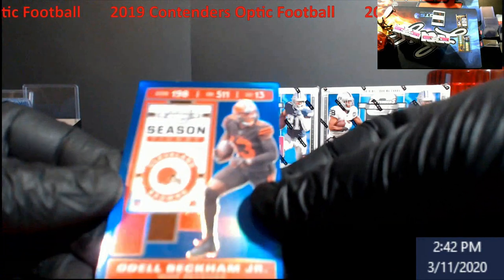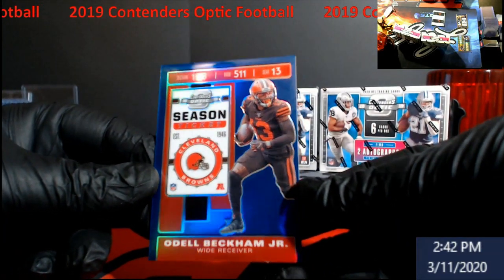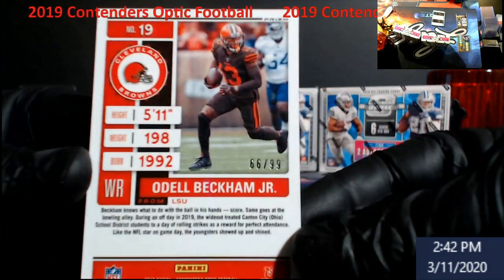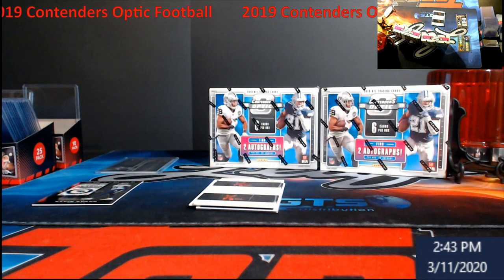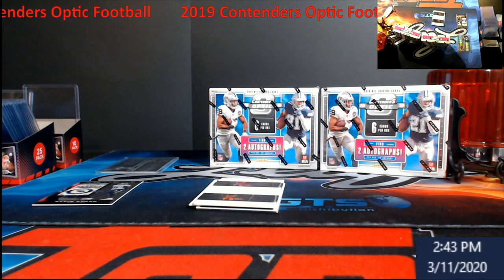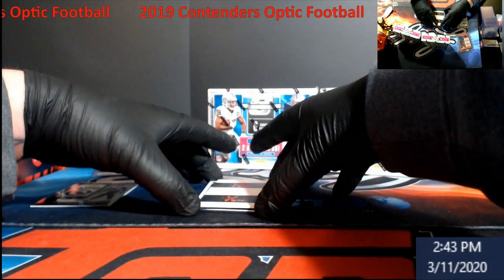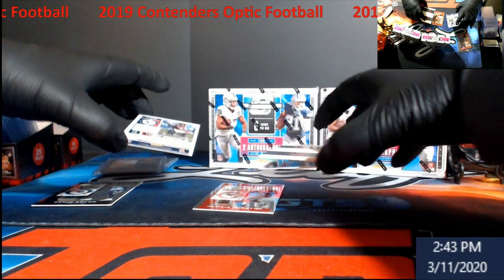Alrighty. Thought we had die cut, I guess not. So we do got a blue Odell Beckham Jr. out of 99. And most of this will be in the store for you guys. Dirt cheap stuff, from what I've been told. You give away this stuff. No, I just want to move it, you know, basically. And if I could find a better home with somebody out there as a collector, more to them. Alright, so that's going to be our other auto there.